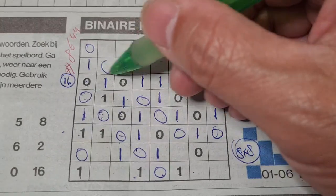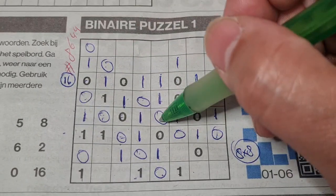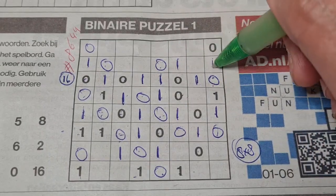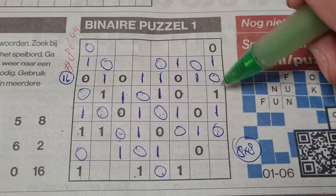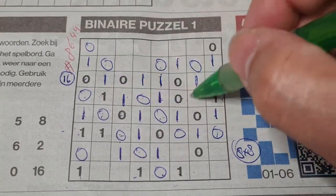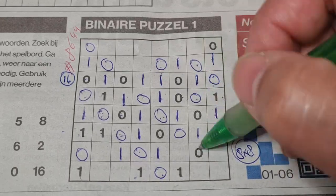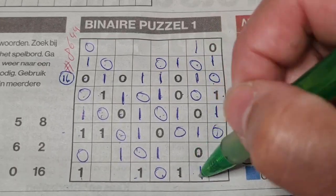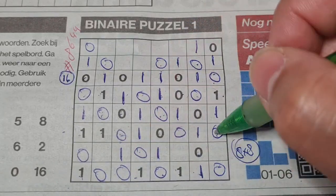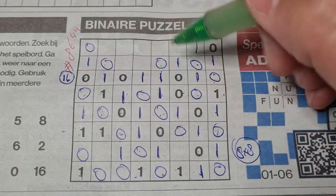Double 1, here no, there no. Double 1, here no, there no. Between the 0s comes a 1. Between the 1s comes a 0. 1, 2, 3, 4 1s, so the rest are 0s. 1, 2, 3, 4 0s, so the rest are 1s. 1, 2, 3, 4 1s, so the rest are 0s. Between the 0s comes a 1.